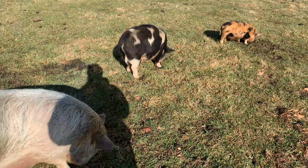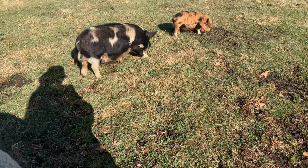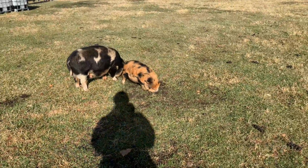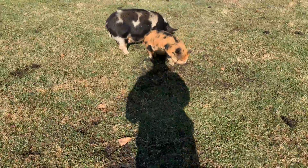I know if we do end up getting babies, my mom is going to want to keep them all. She loves the pigs way more than anything we have right now, especially her pig. That would be Charlotte, the one that's in the house. These 3 are my pigs. I found them. I purchased them myself.